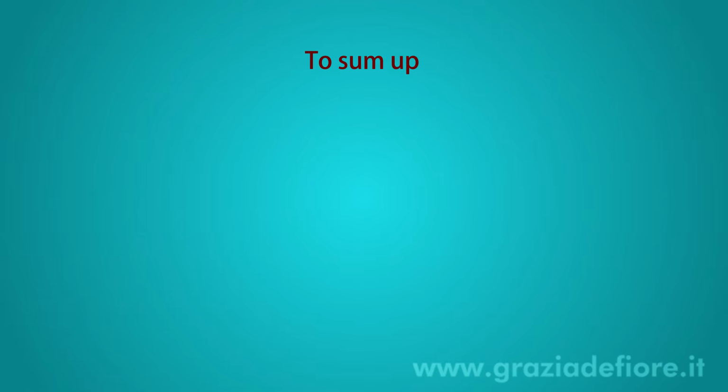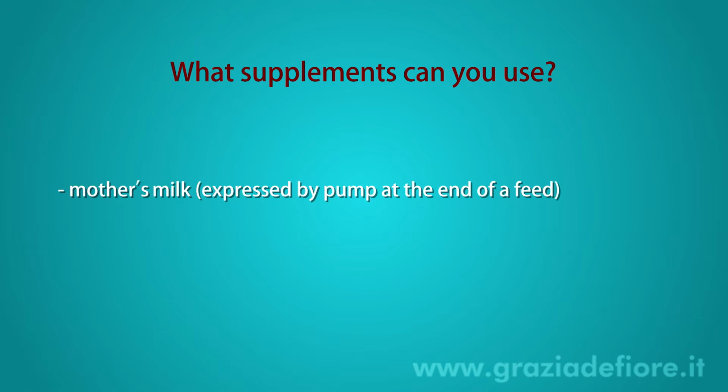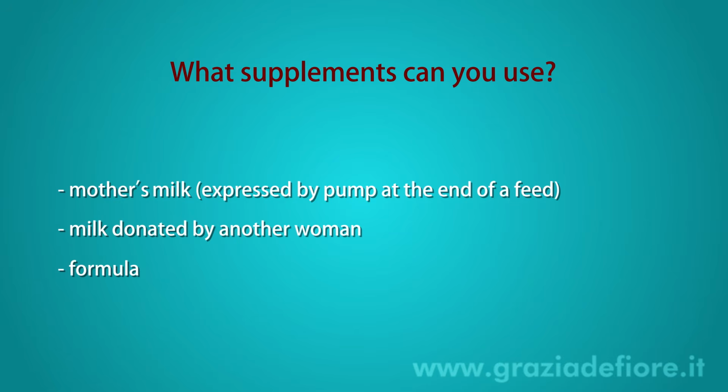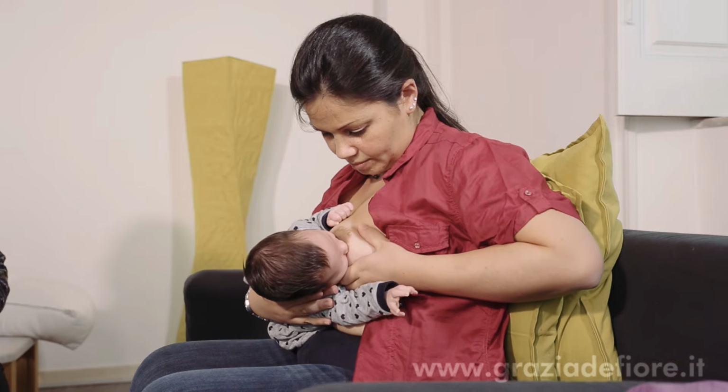To sum up, correct your or baby's position or posture. Use the ping-pong technique. Add supplements using the lactation aid. What supplements can you use? Mother's milk, expressed by pump at the end of a feed. Milk donated by another woman. Formula.